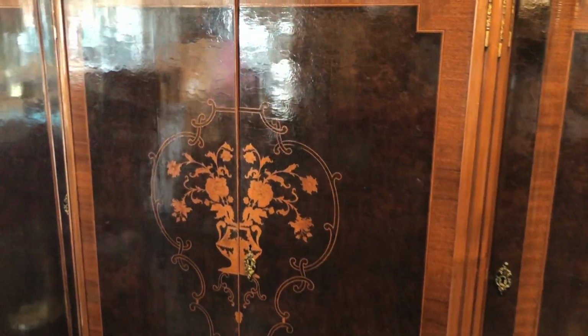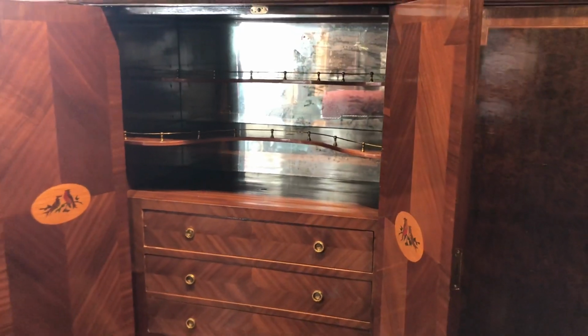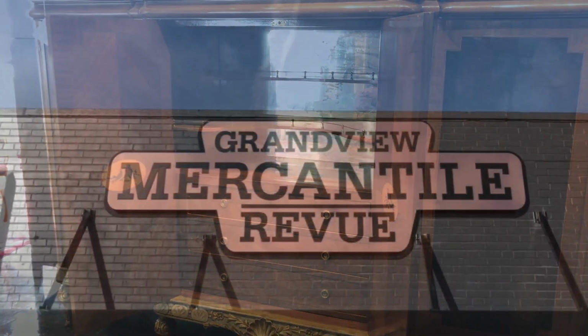This 1920 sideboard will stop you in your tracks with its extensive inlays from top to bottom. An onyx top swirls with natural colors. Open up the central cabinet and you'll find more dazzling woodwork and a wonderfully foxed mirror.